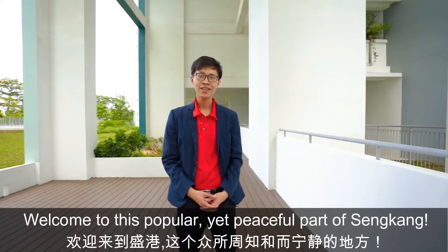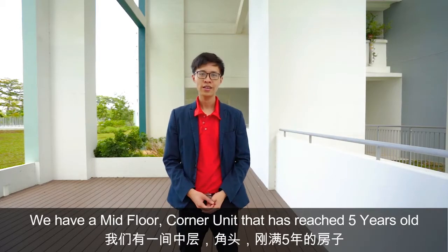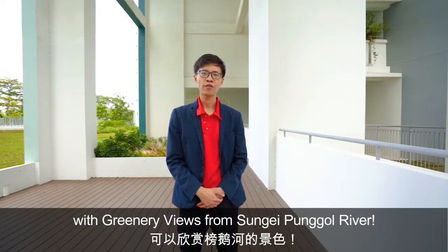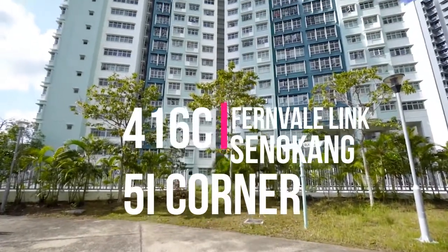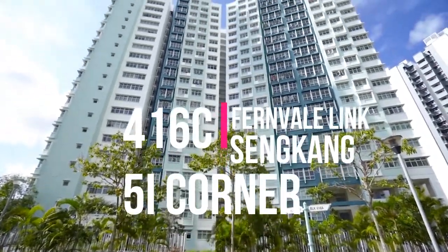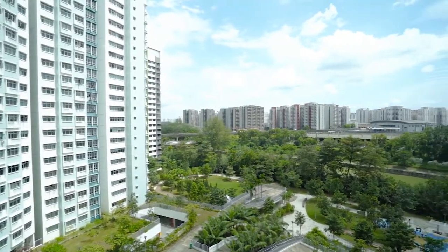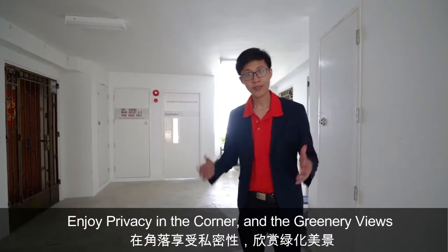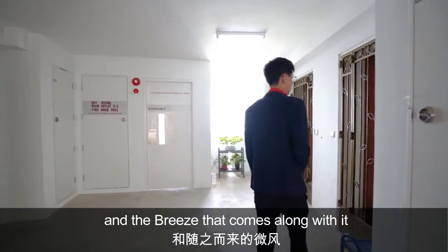Welcome to this popular yet peaceful part of Sengkang. We have a mid-floor corner unit that's just reached 5 years old with greenery views from Sungei Punggol River. Let's check it out. Enjoy privacy in the corner and the greenery views and breeze that comes along with it.